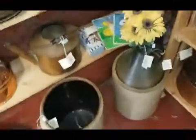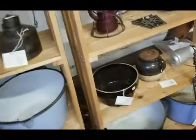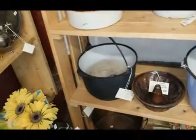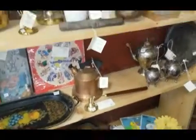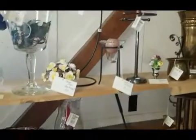Got a number of crocks. I'm just going to arrow down here to show you some of the crocks that we have. And there's other crocks and pottery throughout the shelves here. A number of other enamel and cast iron pieces. And then I'm just going to briefly go over all these shelves so that you can just sort of see the items that are here.